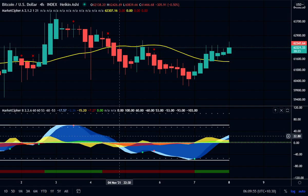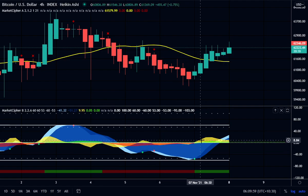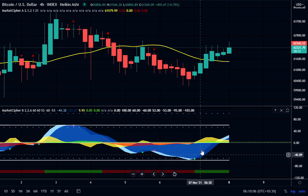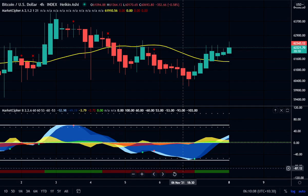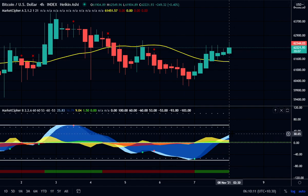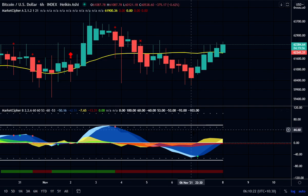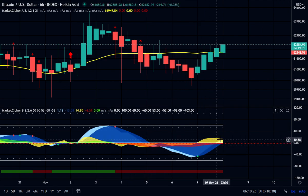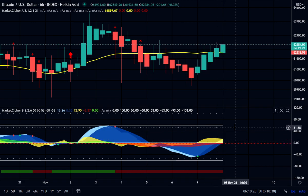We did dip into the red money flow. We have pushed up and gone back into the green money flow, and we got that green dot down here, and we have had this nice move to the upside. We don't have any red dots present yet on the 4-hour. The 6-hour also got this green dot, and we have crossed the zero line with this blue wave. It does look like it has more to go.